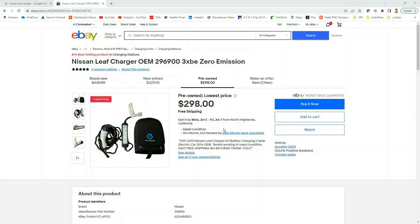Now, the only issue with that is because the range of this car is a little bit limited, I wanted it to be a little bit safe and actually had to go buy a second charger that I could just keep in the trunk in case I ever run into any issues. So you can see here, you can find these chargers secondhand online. For example, here on eBay, this is $300. I actually only had to pay about $125 for the charger that I found on Craigslist off just some local person that wanted to get rid of their charger. But again, it's something to think about.